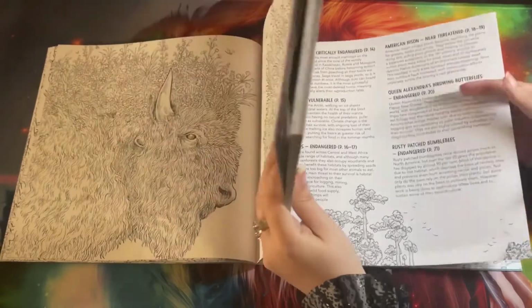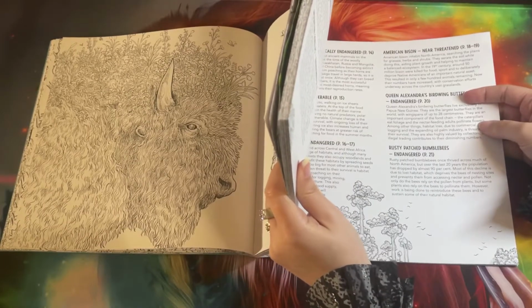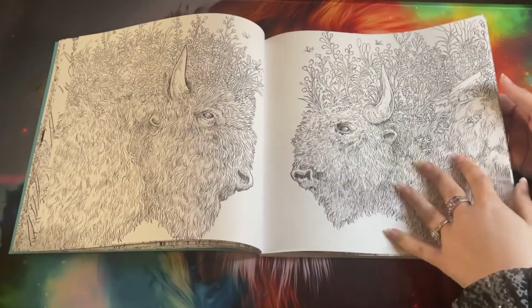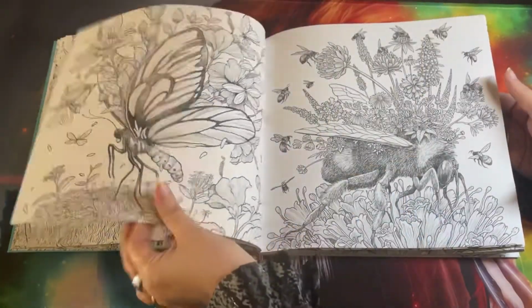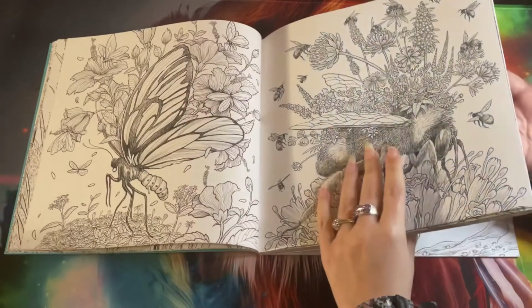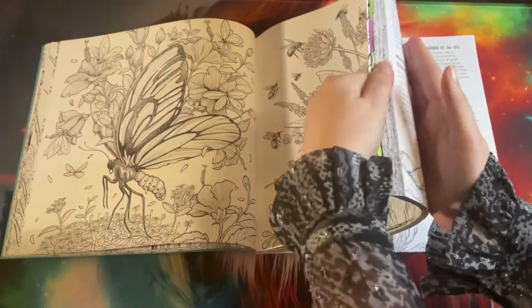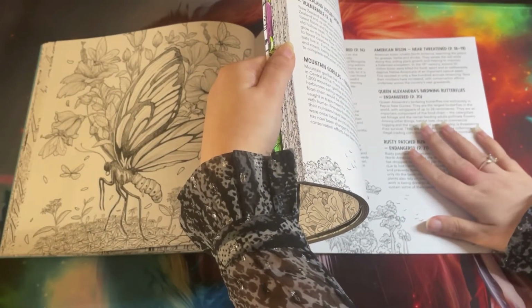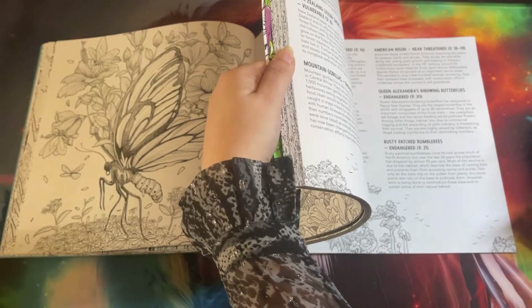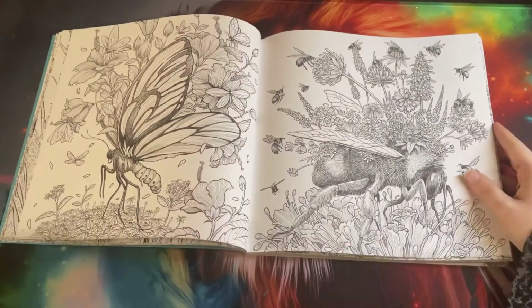American bison. I've never heard of that at all. But it's near threatened. I have honestly never seen one of these. And then the next page we have got Queen Alexandra's birdwing butterflies, endangered, and then we've got rusty patched bumblebees, which are also endangered.